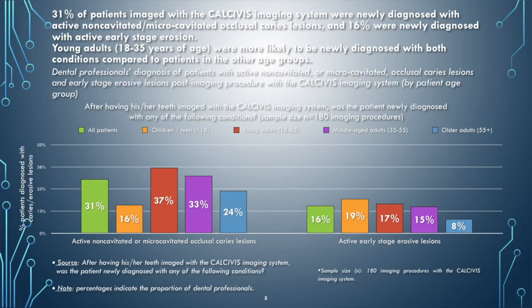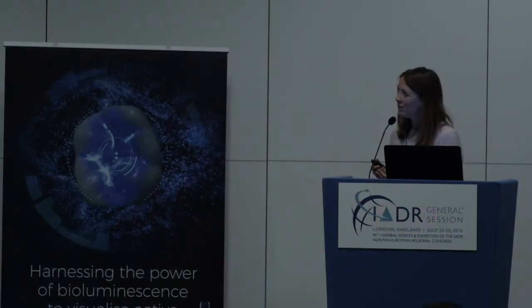This is a really interesting bar chart. So we've got 2 graphs here, one looking at early stage erosion and one looking at active non-cavitated or microcavitated occlusal caries. And we can elicit from this that 31% of patients imaged with the imaging system were newly diagnosed with active non-cavitated lesions. That's quite a large amount. So we're moving from the visual tactile method to using support of a device here. And that's more teeth being saved. And that's really, really interesting.